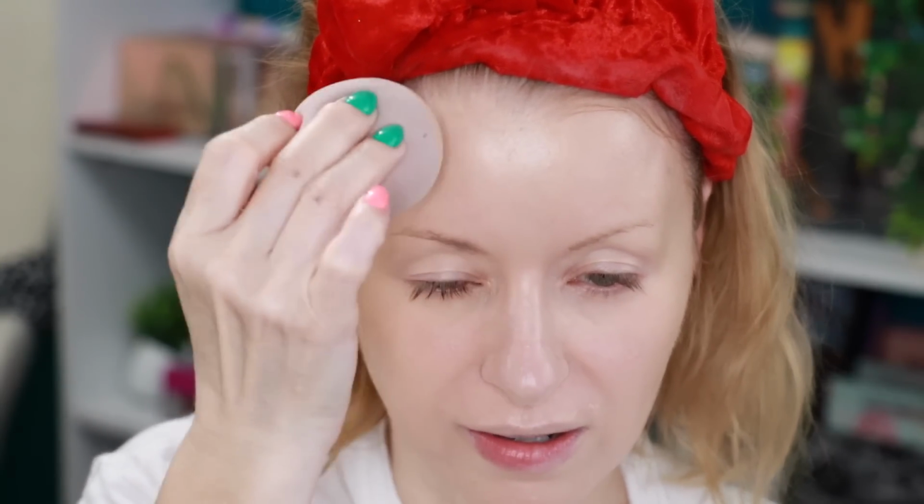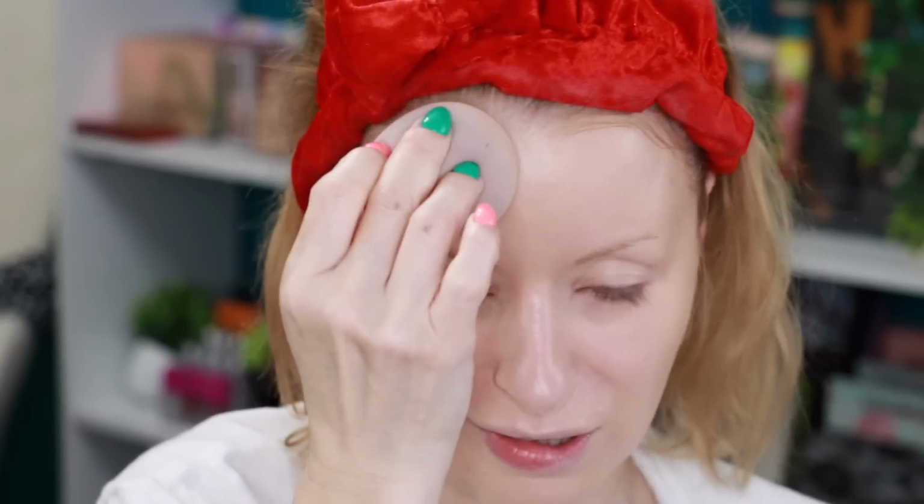Look at how beautiful this foundation is on the complexion. I just love it. I love it so, so much. The shade I have is 1C2 Chiffon. And I feel like I have that phantom cat hair you guys keep telling me about. It feels like it's somewhere over here.